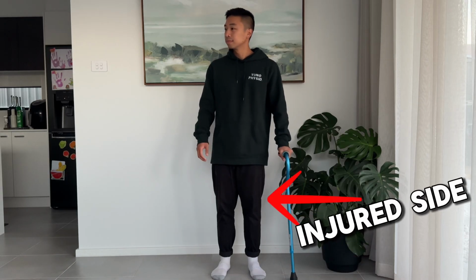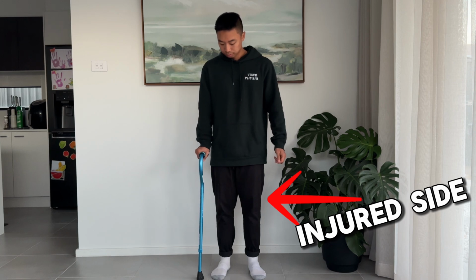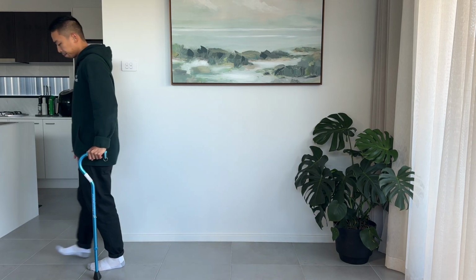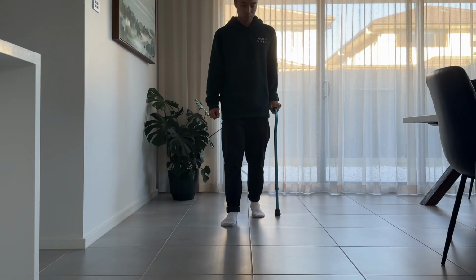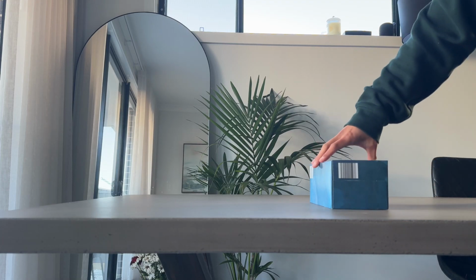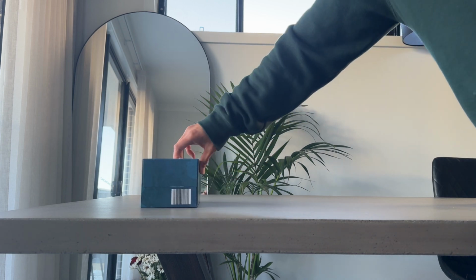The general recommendation is that we hold the walking stick on the opposite side of the leg that's feeling sore or weak. So if your left leg is sore, you hold the walking stick on the right hand side. When people hold the walking stick on the same side as the injured leg, they can walk a little bit strange. But more importantly, they also use a lot of energy and effort with every step that they take. I've sometimes used the analogy of a barrel being rolled down a hill, but the barrel is a square shape. So it's just not very efficient.